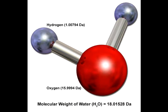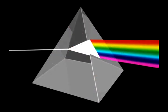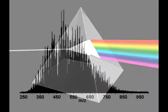And not only that, we can tell what atoms are in them. So we can tell how many carbons, hydrogens, oxygen, and so on. And we can resolve a few million things at once. You can think of the magnet like a prism. If you shine light through a prism, it spreads out colors. The magnet spreads out the masses.